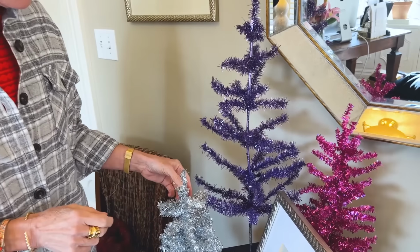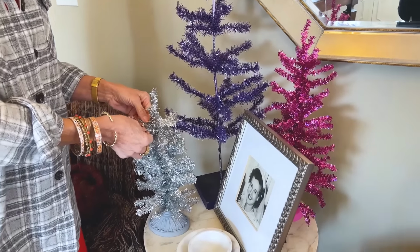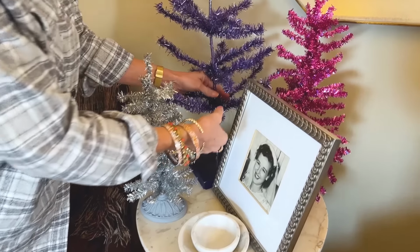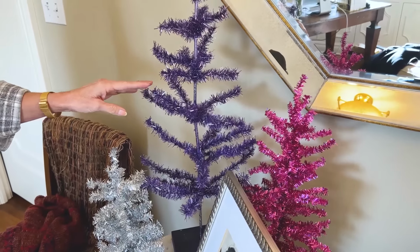Okay, before we delve into my thrifted holiday wardrobe, Stuart's been very patient because I'm having trouble moving my mouth today. I wanted to show you these sweet little trees. These are tinsel trees that have become kind of popular, but Stuart, you call them what? Charlie Brown trees. Little Charlie Brown trees. Well, this one I got thrifted, I think, for just $3 or $4 last year.